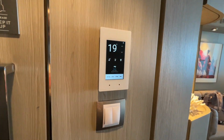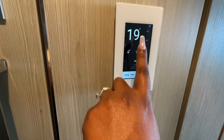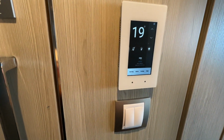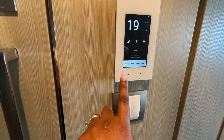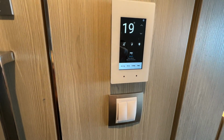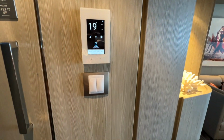Coming out of the bathroom, you have your temperature pad here, it looks like. Morning, movie, evening. Okay, so you have your temperature. It's in Celsius. We're going to have to learn Celsius. Lighting options are here. We'll play with that later. Closed blinds here. Also play with later. Morning, movie, evening, sleep. Looks like presets that you can use.